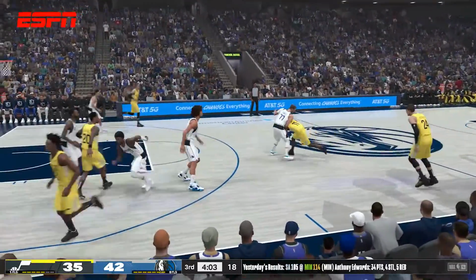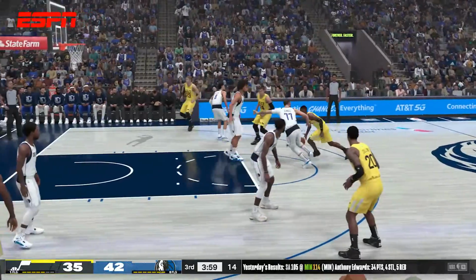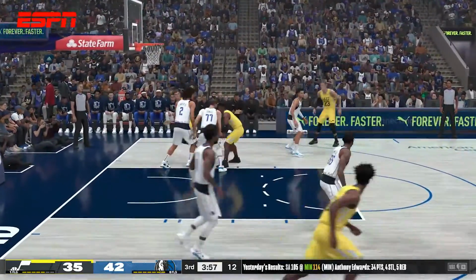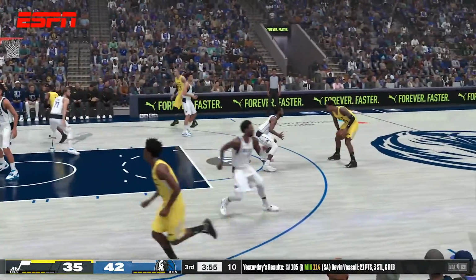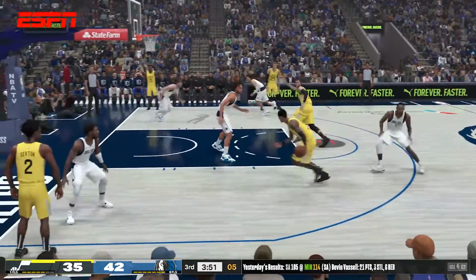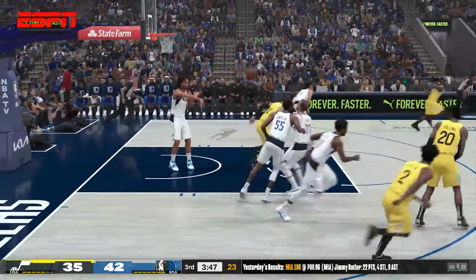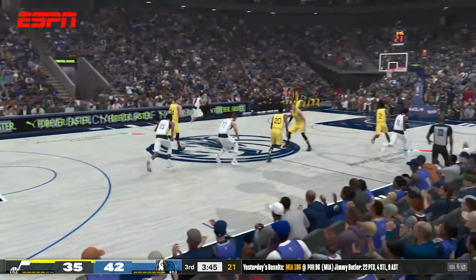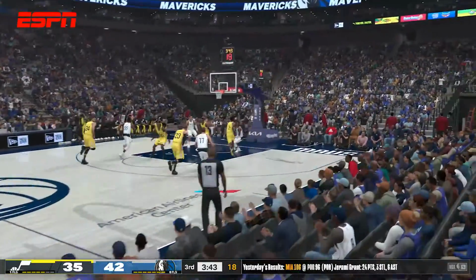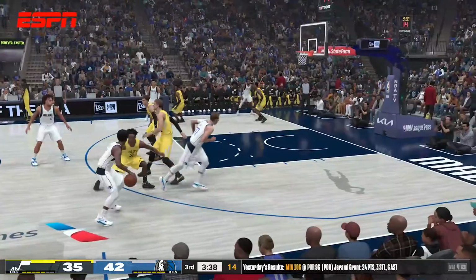And Utah has possession. They trail by 7. Dunn right side. Collins outside. Shot clock at 5. Kessler, no good. And Dallas with possession. They're on a 12-4 run. Doncic passes to Irving. Here's Lively.